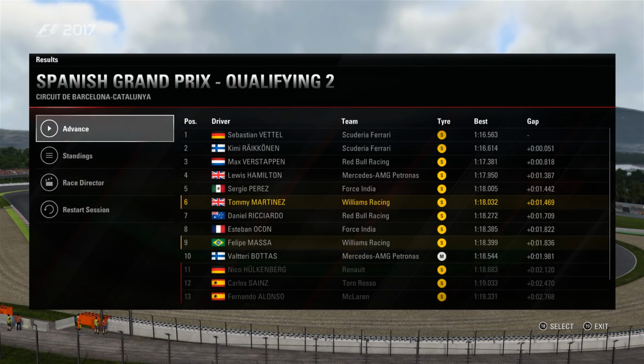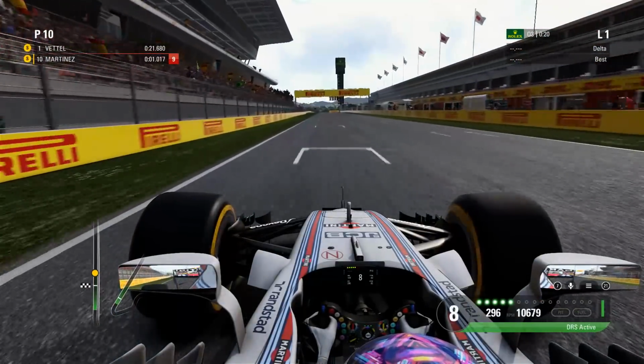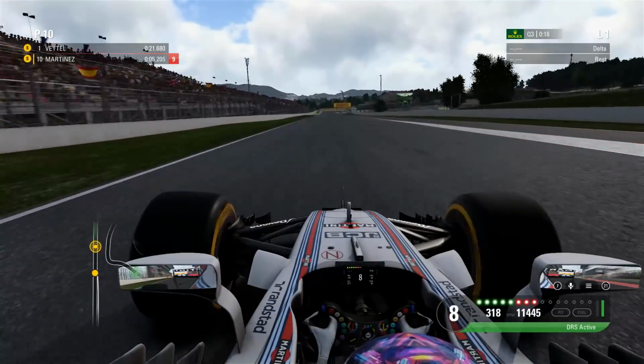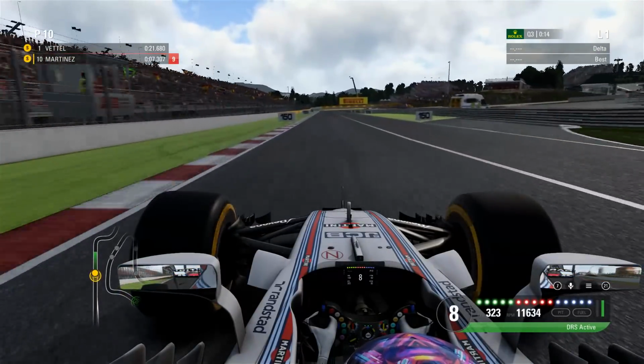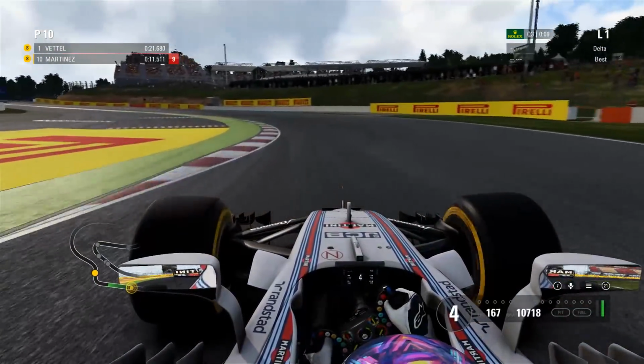And hopefully we can push on here and try and have a good result in Q3, which is exactly what we're going to do as we go on board for our one and only lap in this session. Now, as we make our way down to turn 1, you look for just after the 100-meter board, break down to 4th gear. Really try and use all of the track available to you.